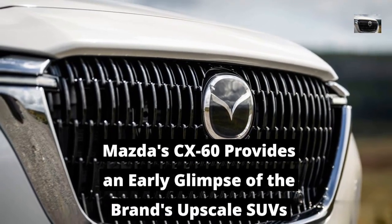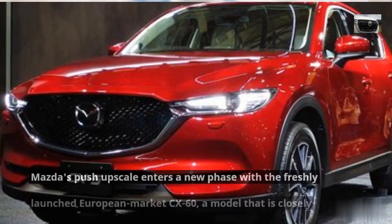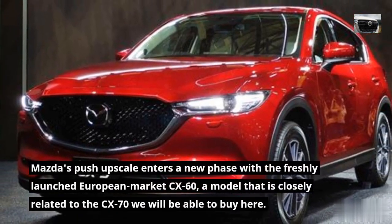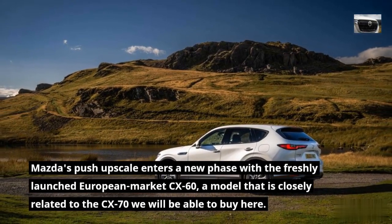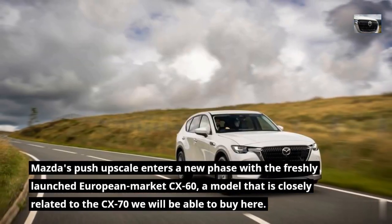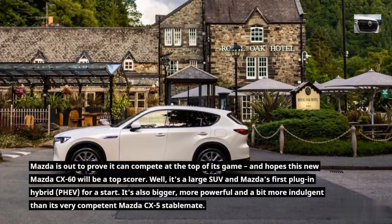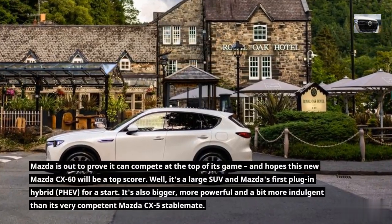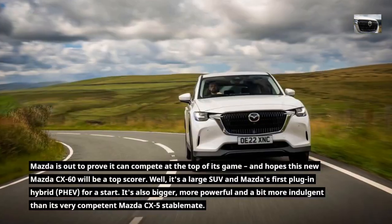Mazda's CX-60 provides an early glimpse of the brand's upscale SUVs. Mazda's push upscale enters a new phase with the freshly launched European market CX-60, a model that is closely related to the CX-70 we will be able to buy here. Mazda is out to prove it can compete at the top of its game, and hopes this new Mazda CX-60 will be a top scorer.